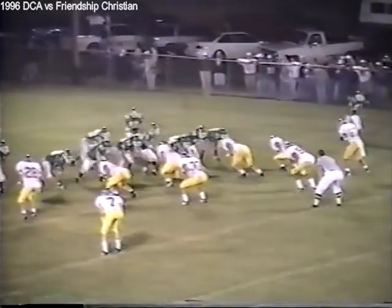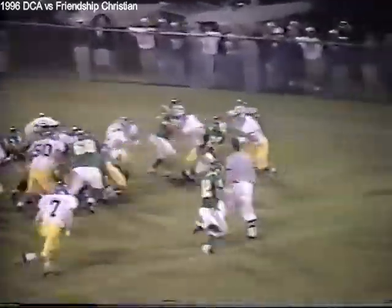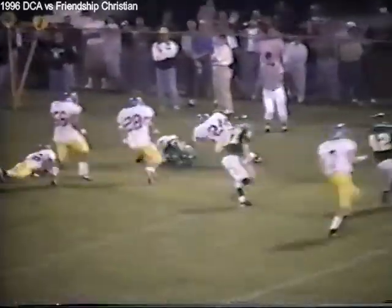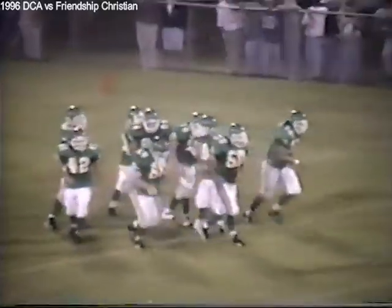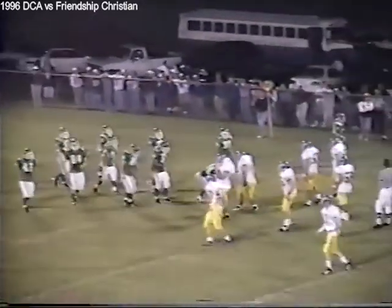Thompson hands off to Lyon. Lyon around the right side. Fumble the ball. Commanders take over. It'll be first and 10.